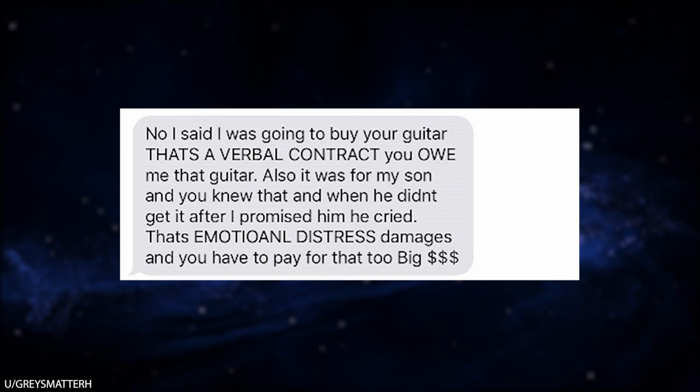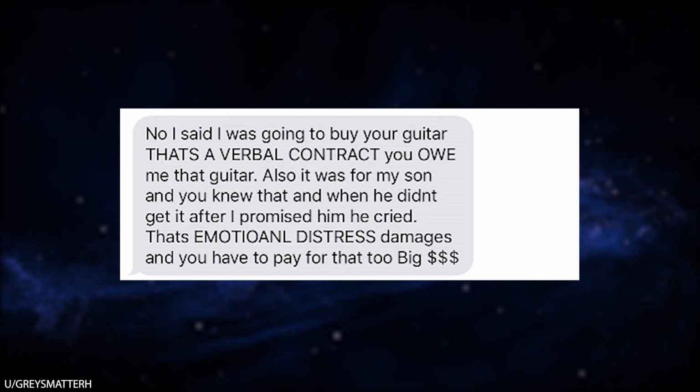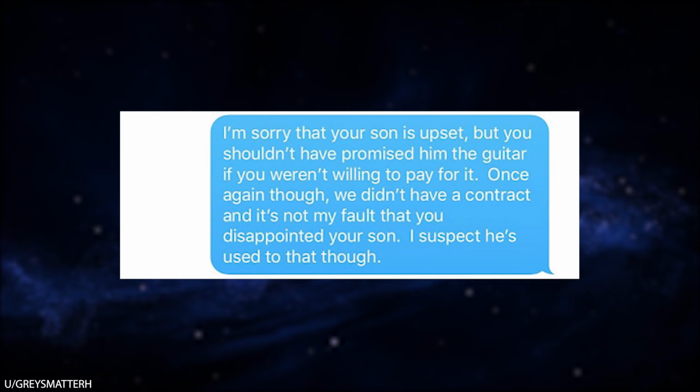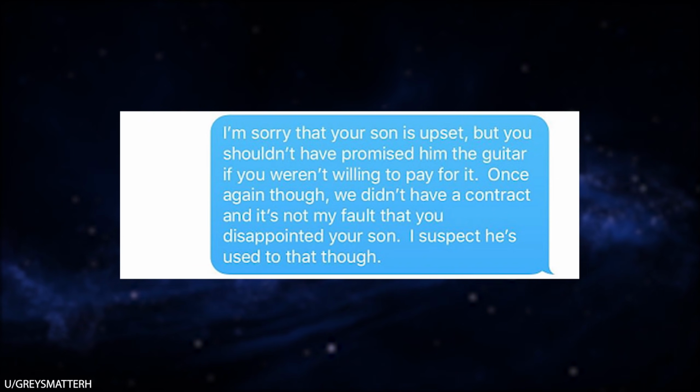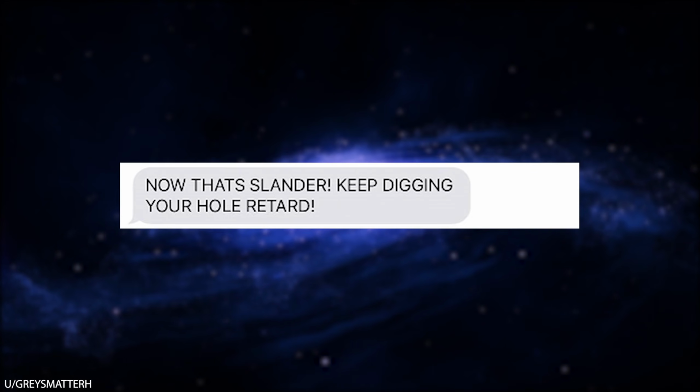Also, it was for my son and you knew that, and when he didn't get it after I promised him, he cried. That's emotional distress damages and you have to pay for that too. Big bucks. I'm sorry that your son is upset, but you shouldn't have promised him the guitar if you weren't willing to pay for it. Once again though, we didn't have a contract and it's not my fault that you disappointed your son. I suspect he's used to that though. Now that's slander. Keep digging your hole, retard.